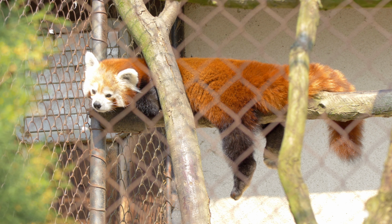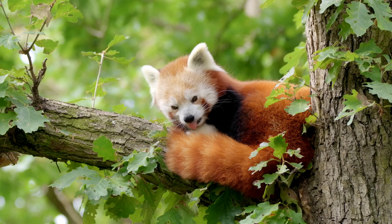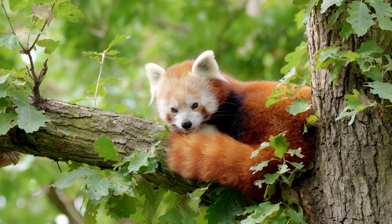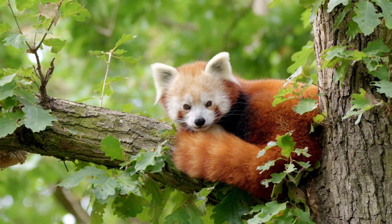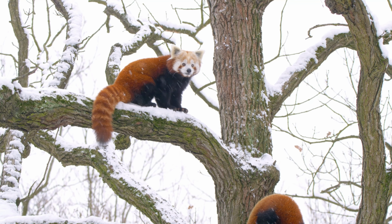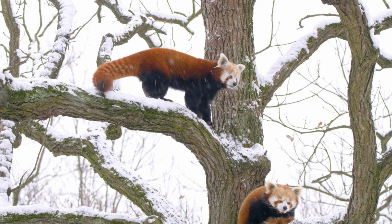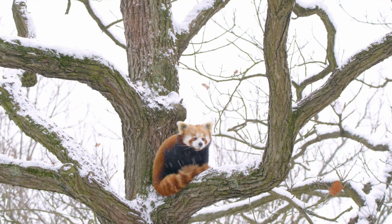There are many ways that you can get involved in the conservation of red pandas and other endangered species. Support ecotourism initiatives, and educate others about the importance of protecting biodiversity. These adorable animals are facing many challenges, but with the help of conservation organizations and dedicated individuals, we can work to ensure their survival for generations to come.